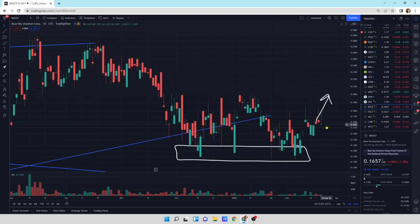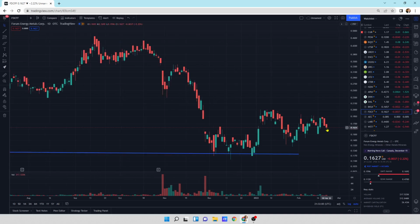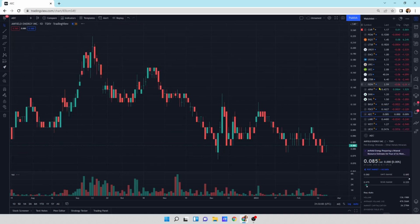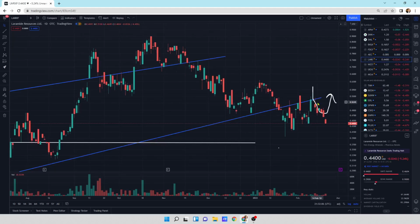Blue Sky Uranium moving sideways. Forum Energy Metals moving sideways to slightly lower, just bouncing. Enfield moving sideways. Laramide moving lower, quite strongly lower, and finishing strong to the downside. So we could see more downside out of this.